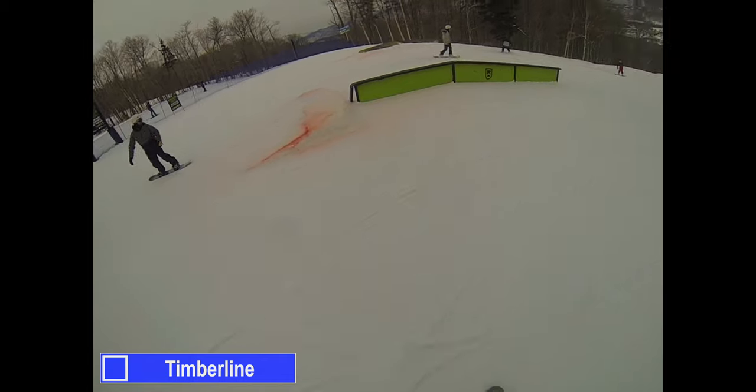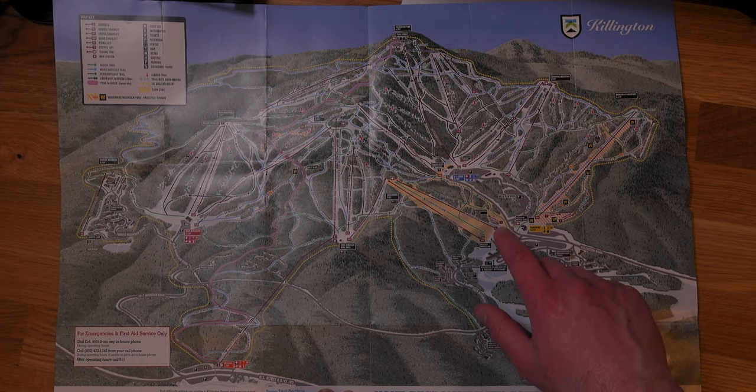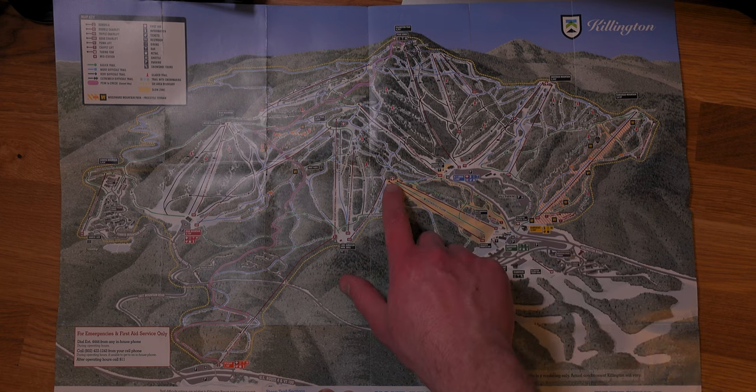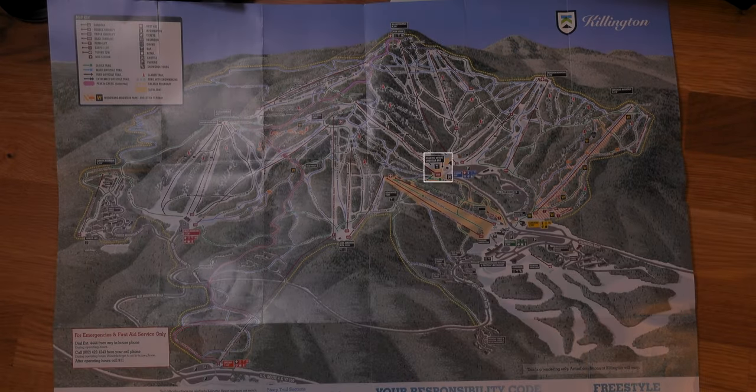From Snowshed, you can either walk or ski through the tunnel to Ramshead, which mainly consists of terrain park runs, or you can take one of these two lifts up the Snowshed slope where most of the ski lessons take place. From the top of the Snowshed Express Quad, you basically have two options, Skyship or K1.